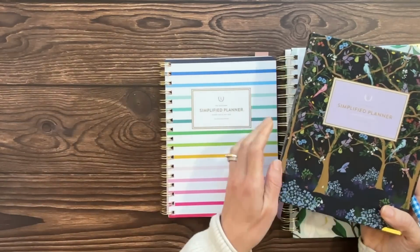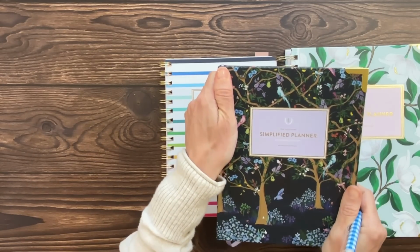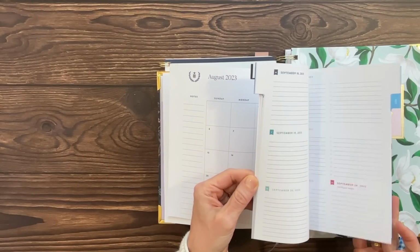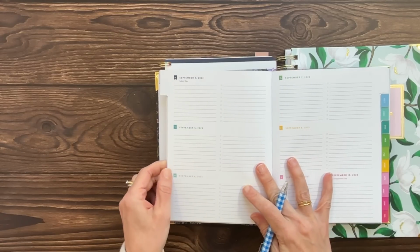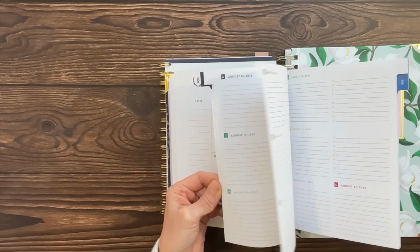And they also have brought back their bound weekly. I love this tiny little bound weekly. I love this cover too. This was 2023. They didn't make it for 2024, but it is back. It's just such a good little compact weekly, especially if you don't need a ton of room or if you write smaller.